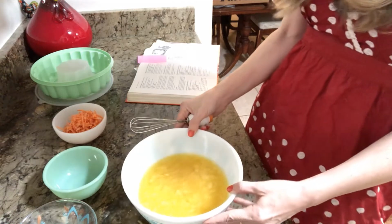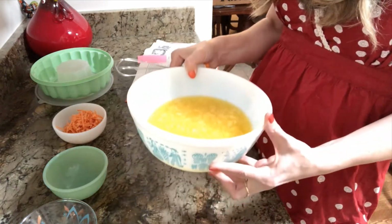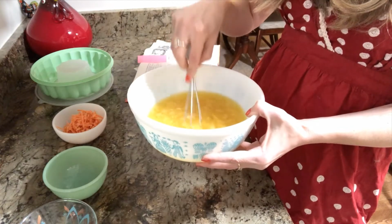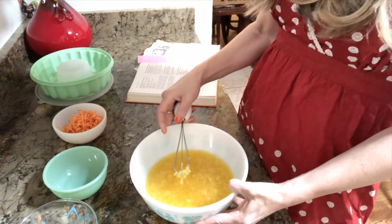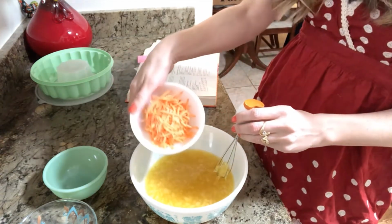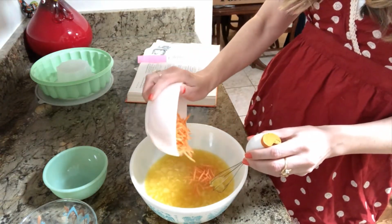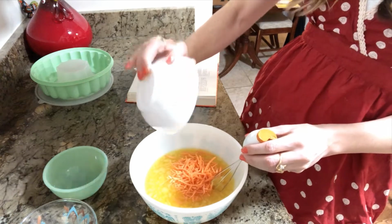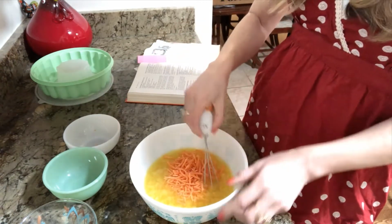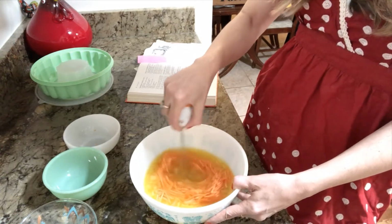Alrighty. So I went ahead and gave that 10 minutes. So it's moving. It doesn't look set. So I think we're okay. And next we're going to go ahead and mix in the carrots. So we've got a 1/2 cup of carrots. There we go. Oh, one little straggler. We'll put one in. Oh, yum.